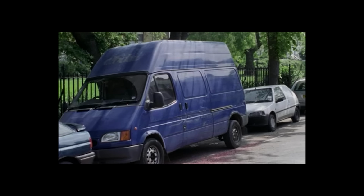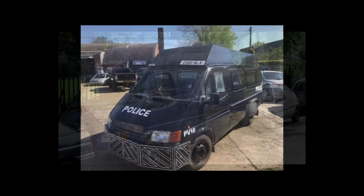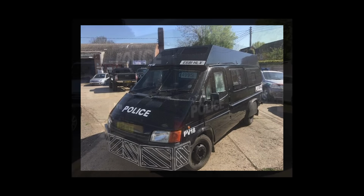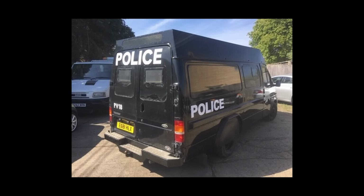Whether dressed up for the big screen or pulled straight from the real world, cash-in-transit vans have become essential in bringing high-stakes drama to life. They're more than just props, they're characters in their own right, adding to the intensity and excitement of every heist scene.